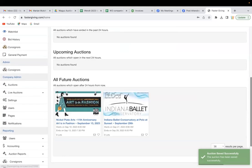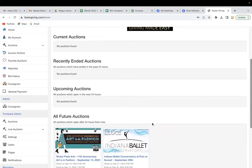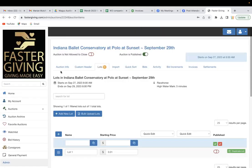So on the front now, you can see that it's posted here and can start advertising that lots are coming. Okay, thank you. Yeah, for sure. So then payment, a credit card is needed. You said if people wanted to give a check or pay cash on the evening, they could also do that. We just need to notify you.